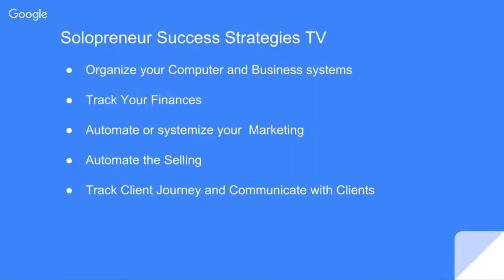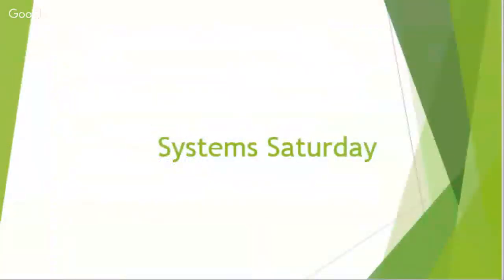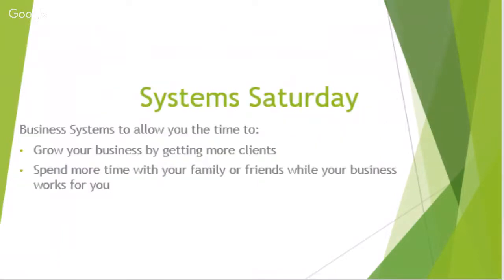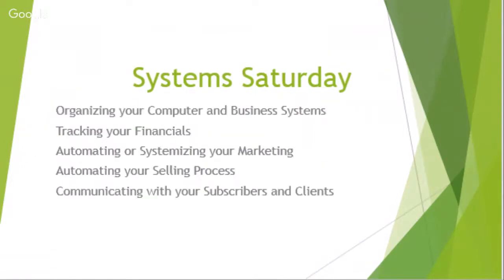But today we're going to go back again and look at PayPal and how to make that into a system. So we're all about automating and organizing your business systems on System Saturday, because we want to systematize your business so that you have time to grow your business by getting more clients instead of working in your business, as well as spending more time with your family or friends while your business works for you, day or night.